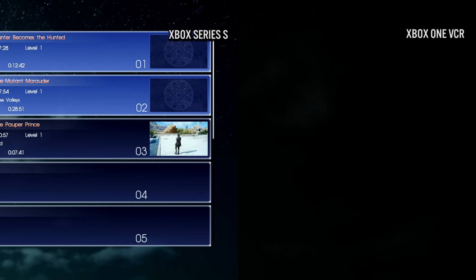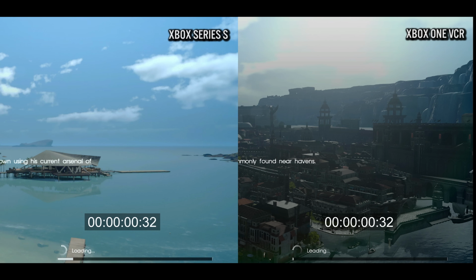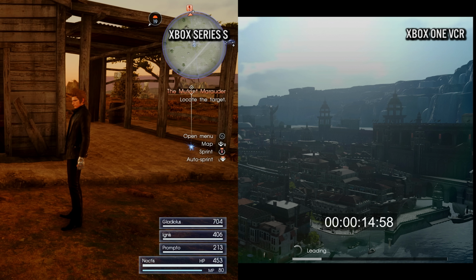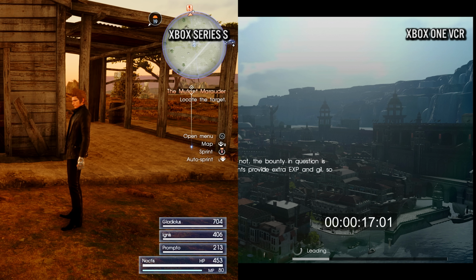Each game will take advantage of a loading speed boost, and in many cases it can be significant. One that stands out for me is Final Fantasy XV. Without any patches or optimizations at all, what we will see here is a startling comparison of the Xbox One VCR's loading performance against the next-gen PCIe SSD running on the Series S, with its blistering fast raw performance.